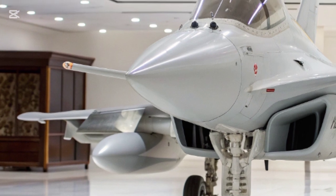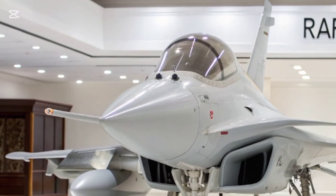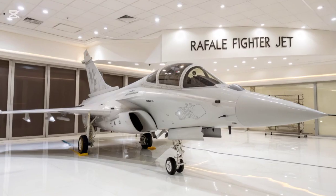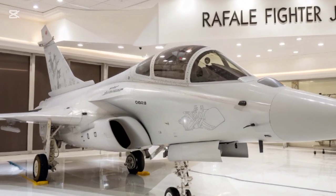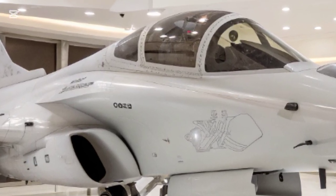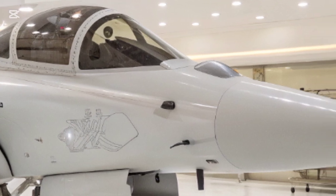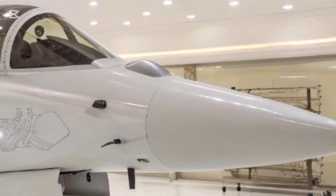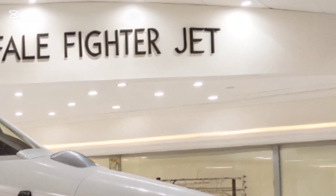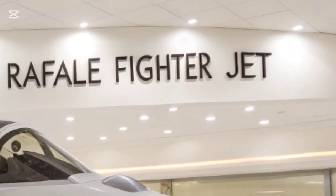Let's talk about the design first. The 2025 model brings a refined, ultra-glossy white finish purely for the showroom edition, but under the hood, it's all about stealth, speed, and control. With its delta wing and canard configuration, the Rafale delivers exceptional maneuverability and stability at all speeds. It's a fighter that can adapt mid-air with incredible agility.